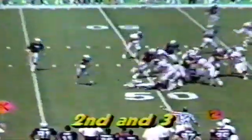Allen and Smith in the backfield. And here's Marcus, of course, from San Diego, and is out at the 42-yard line. A gain of 7. And a first down for the Raiders. Billy Ray Smith and Keith Browner with the snap.